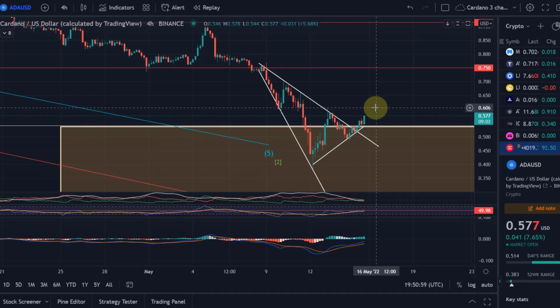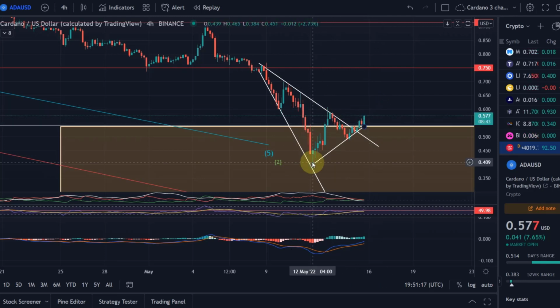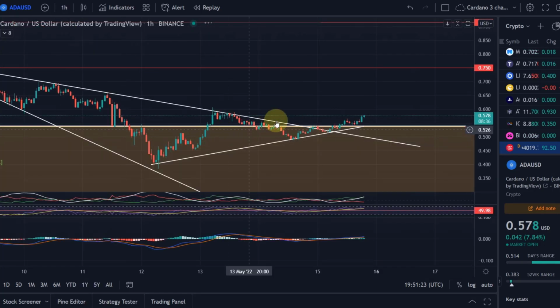Yeah, this is the next resistance, and this would also decide then if we make a higher high or not. On the 4-hour chart here, we had the previous candle close at around 58.5, but the actual high of the wick was at 60.7 cents. So good to see that the breakout did happen. Yeah, we even had a little bit of a retest, and we'll probably see that on the 1-hour chart.